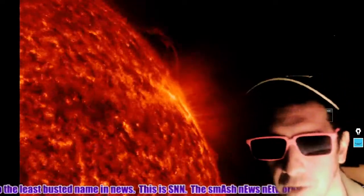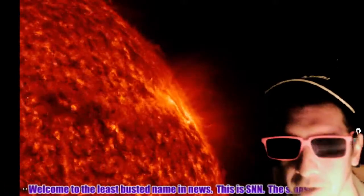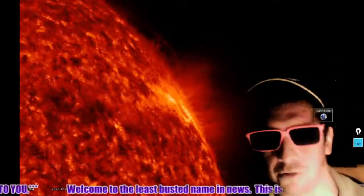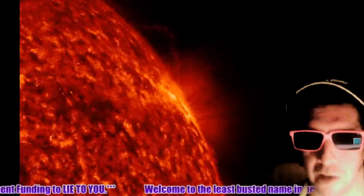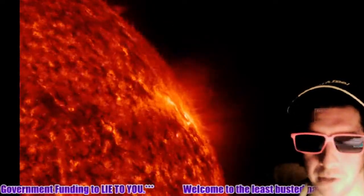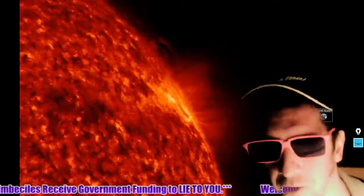And you can see the way there's some ionized helium raining back down into the center of that, and it is two massive polarity regions there. That is a South Pole oriented portion. The leading portion is a North Pole oriented portion because that is a cycle 25 plage.